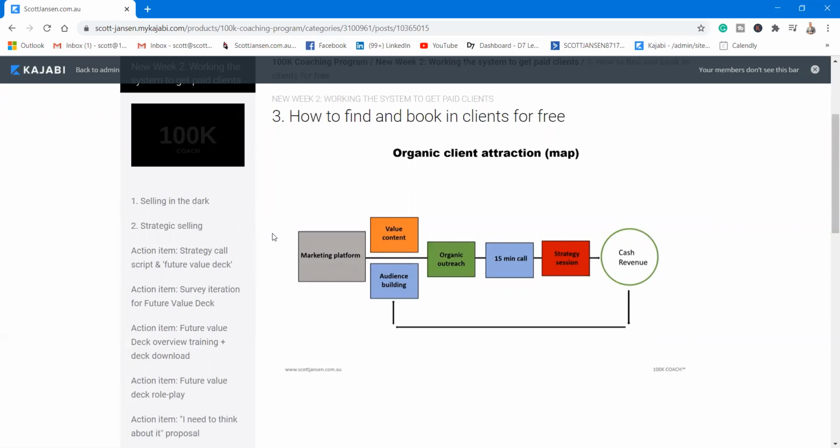Then what we do, instead of waiting for clients to reach out to us, we have an entire organic outreach system where we give our students the templates, the process, the copy and paste, fill-in-the-blank templates, where they start conversations with their audiences. They start conversations with potential clients. At the end of the day, the therapist or coach who has the most conversations per day will always get the most clients.